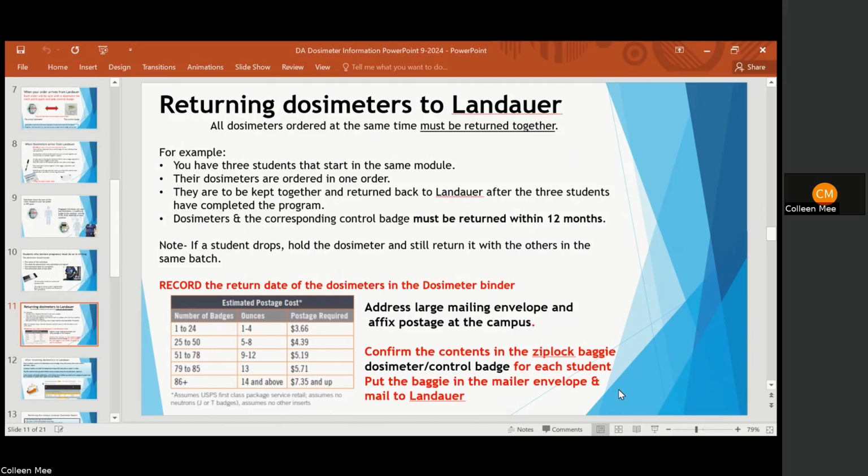Dosimeters must be returned with their control badge, all right? And they also must be returned within 12 months. These one-time use dosimeters are only good for 12 months. That does give you a little window of time to return them because our program is about 36 weeks in length. So, there is a little window of time there.